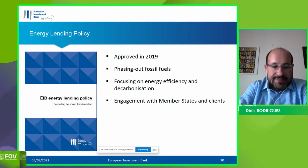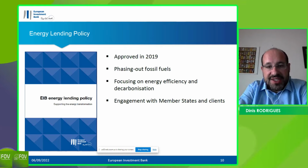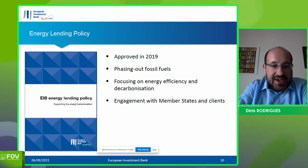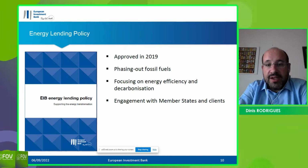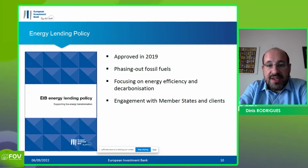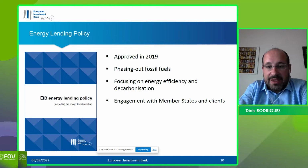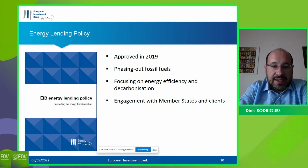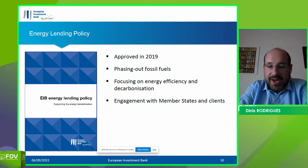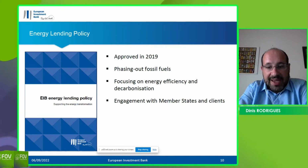In 2019, there was a significant change in the way we were lending in the energy sector, because the EIB energy lending policy was updated, reviewed and approved at the end of 2019, and with this we started the phasing out of lending to fossil fuel activities. Until then, we were still lending to projects on natural gas.